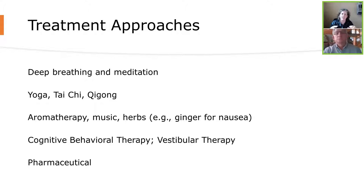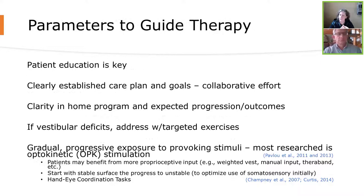So what does the literature say? There's no specific protocol here. These are guidelines. As with all our patients, patient education is just critical. The more we can involve the patient, both in the development of their care plans and in what the science says, the more involved and engaged patients become. So: a clearly established care plan and goals, clarity in the home program, expected progression and outcomes. And I know that's hard as a therapist; how quickly someone is going to progress is a big question mark for us.